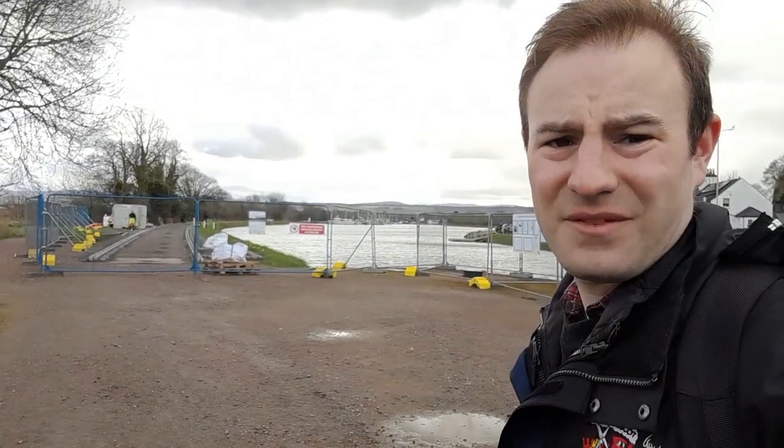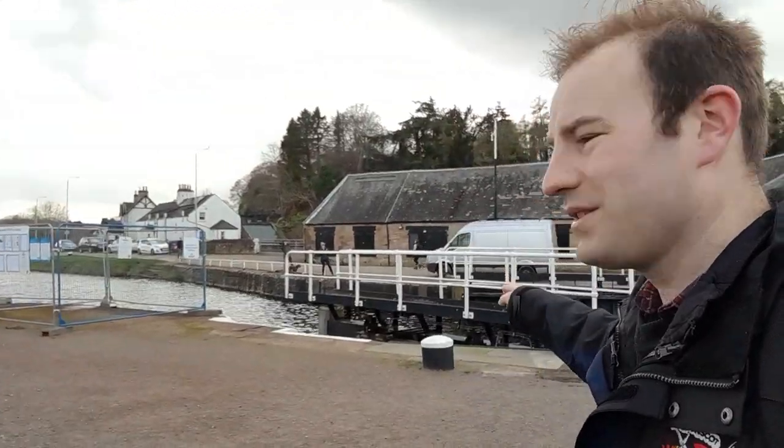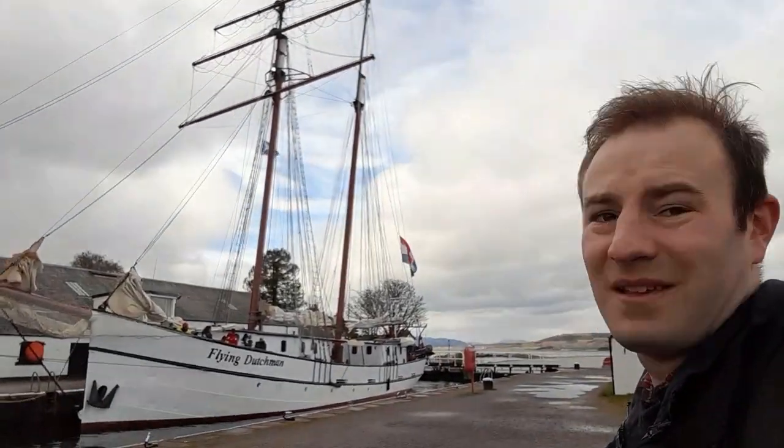So I'm almost at the end of the Caledonian Canal. I was on the other side because they're rebuilding the towpath on this side. I've just come across this lock, but it's open. It's the penultimate lock. So let the Flying Dutchman go through, this rather impressive sailing ship.